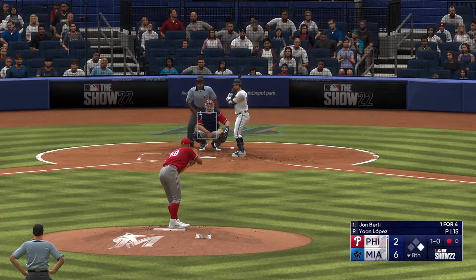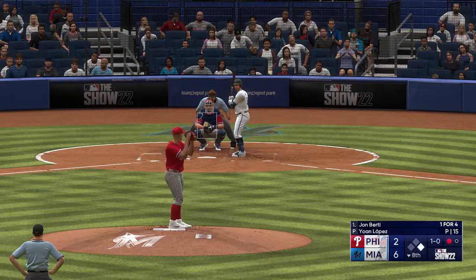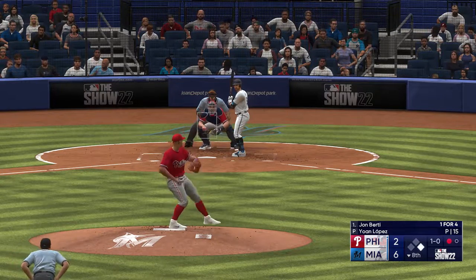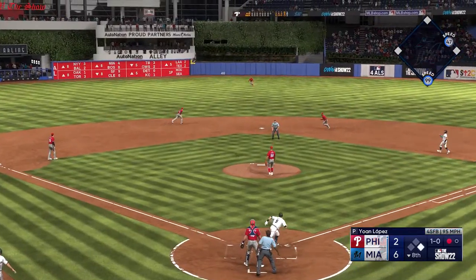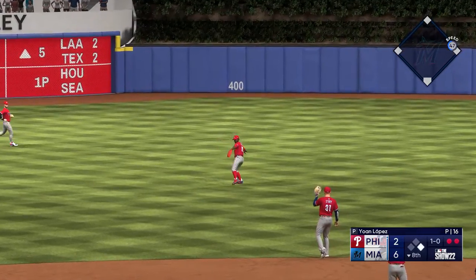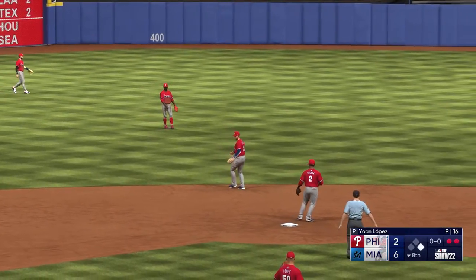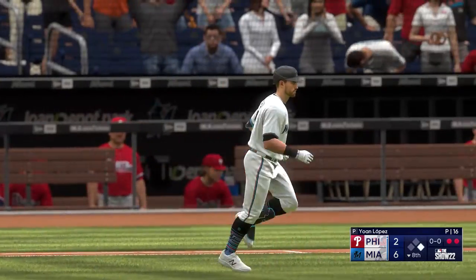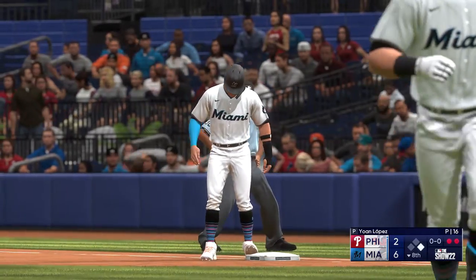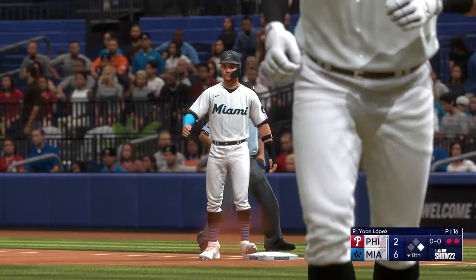Rojas over at first with one away. That's towards center. Jordan on the move. Tracks it down for the out. Out number 2. Now batting, third baseman, Joey Wendell.